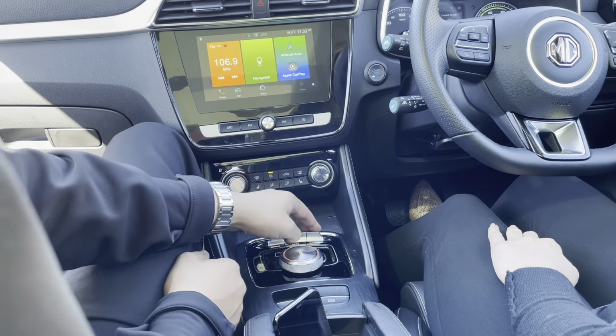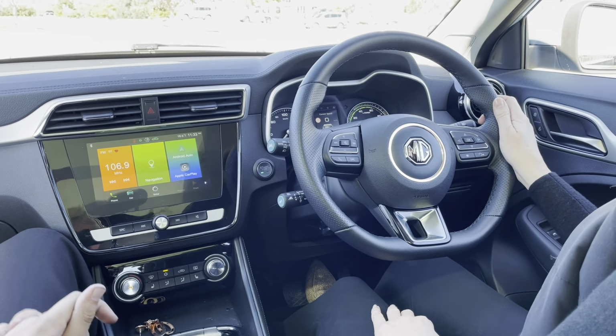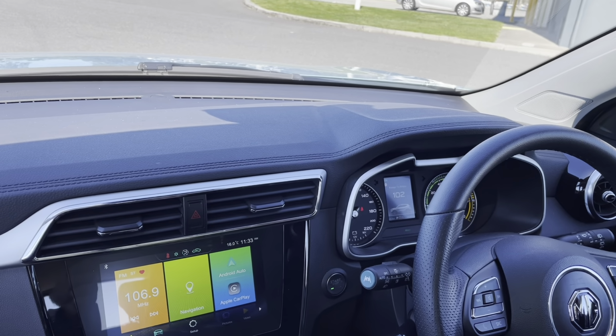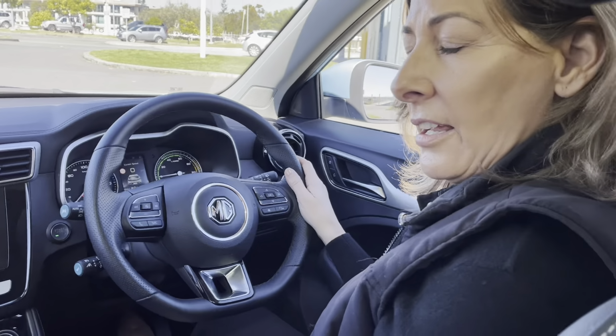And the battery. You click the button just there and it shows up on the screen what your range to empty is as well. So you're always aware of how far you've got left to go. Okay, so the current speed, if I click on that, yep. It's telling me my range is 102 kilometres. That's it, yep, 102 kilometres left.